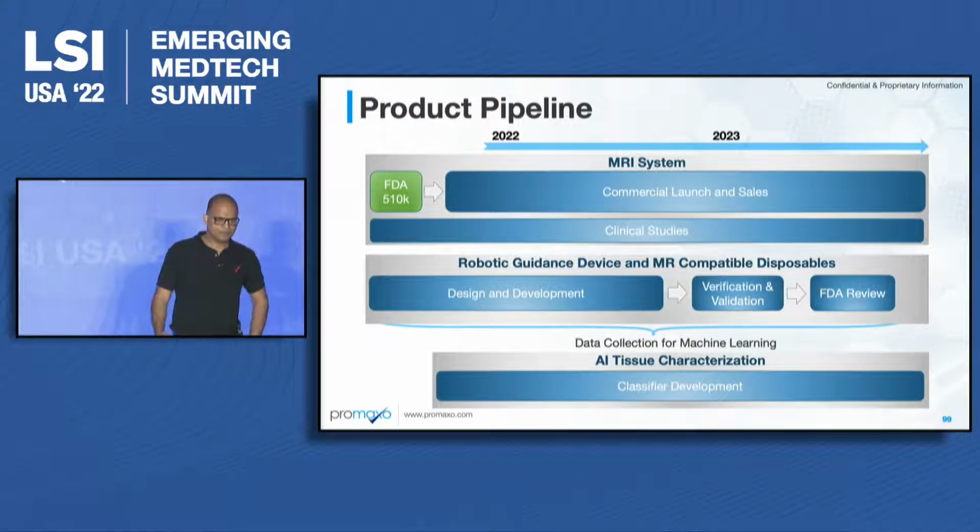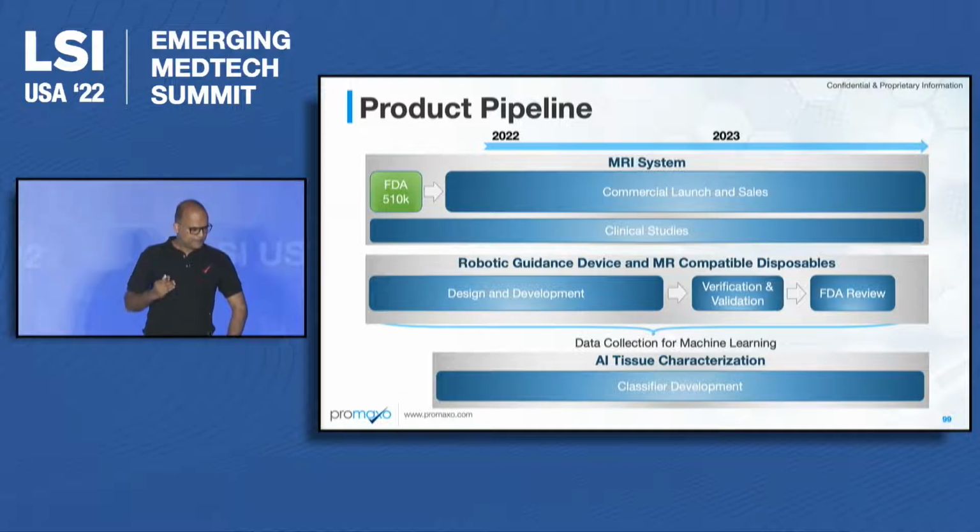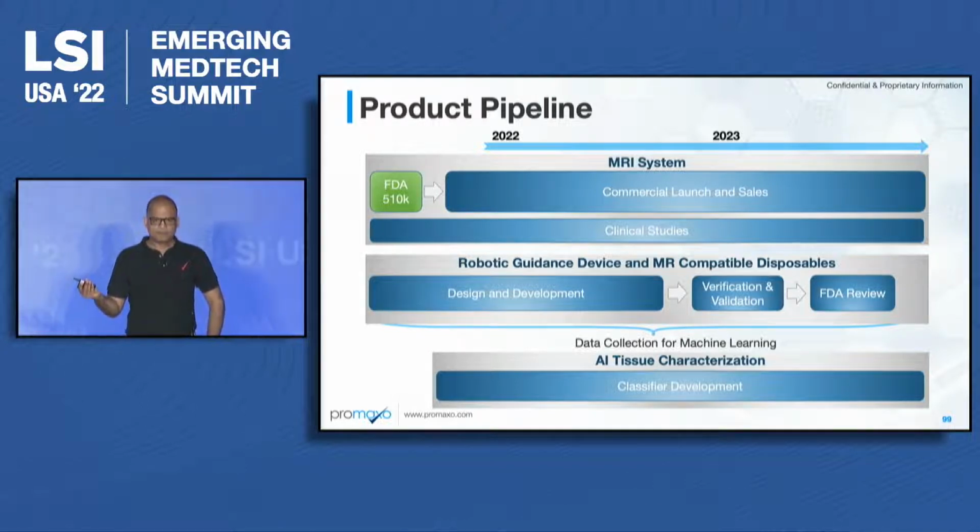So the next couple of years look like this for us. The MRI system is FDA cleared, so we are right now in the middle of our commercialization. And that's what we are here to raise capital for as well, to do our scale-up and early commercialization efforts. Then a robotic system is being developed, and we expect it to be submitted for FDA review early next year.